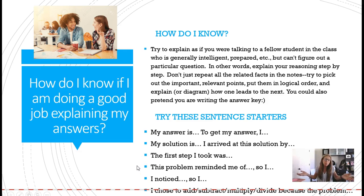Sometimes we don't know where to start when we're explaining our answers, so try these sentence starters. My solution is blank, and I arrived at this solution by blank. Or the first step I took was blank. Or this problem reminded me of blank, so I did blank. So all of those are good ways to start your explanation to somebody else.